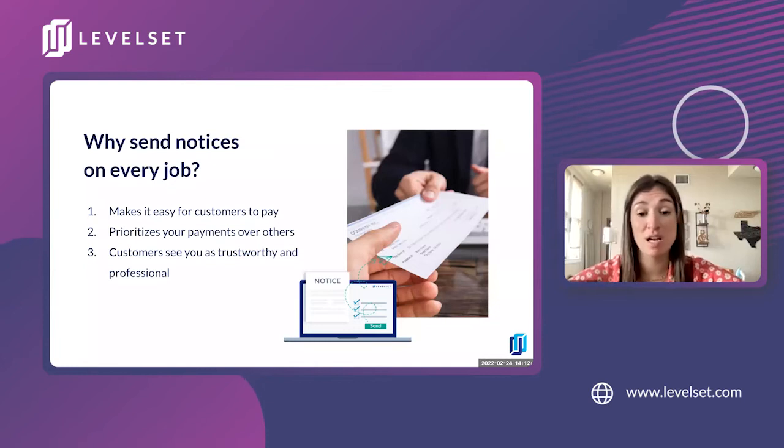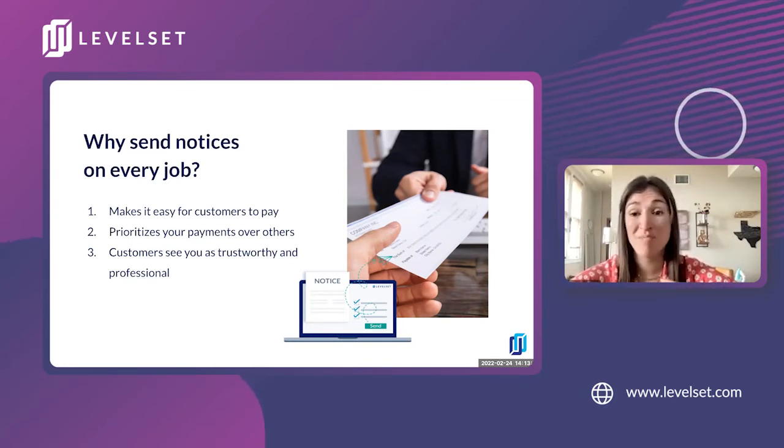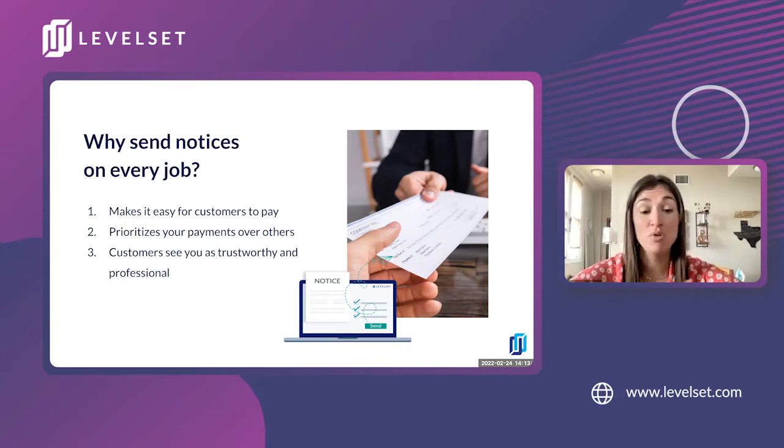So you gave us some really great reasons for sending notices, right? You said you've been dealing with people who, in a lot of instances, just kind of chose not to pay. And what I want to go through is 3 reasons why sending notices on every job helps quash that problem and helps you get paid faster. So first, by sending that notice at the start of the job, you honestly make it easier for your customer to pay you, because all of the information that they need to make the payment is listed right there on the notice, right?